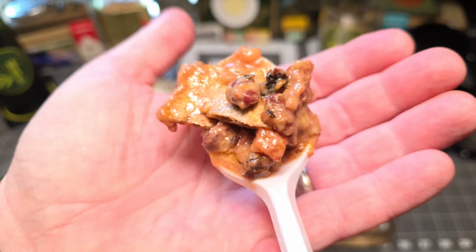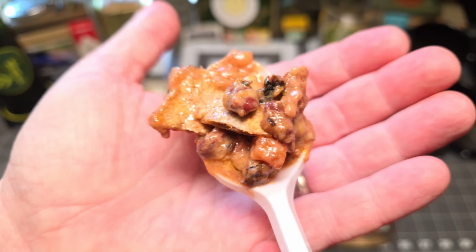Got beef, beans, and I believe there's carrots. I'm not sure what other vegetables are in there. Looks and smells really good. Wow, that is fantastic. There is so much flavor in this. It is so good. The beans are great. There's great beef flavor, and that sauce is excellent. It's got kind of a tomato flavor to it, but it's not heavy tomato.